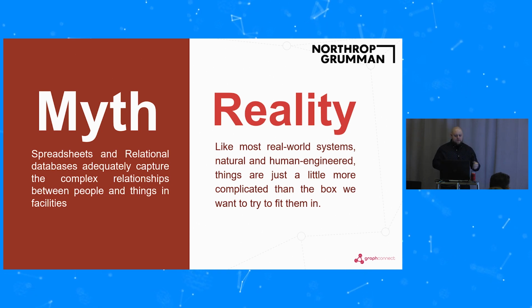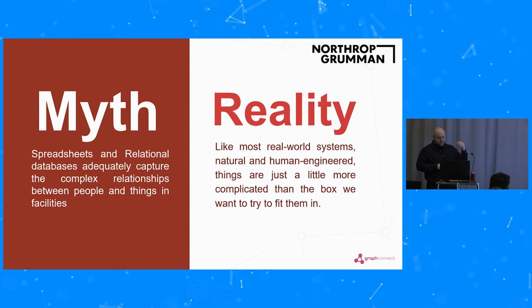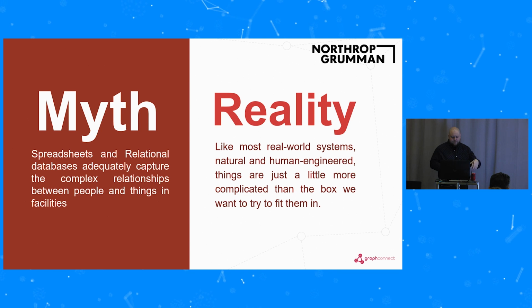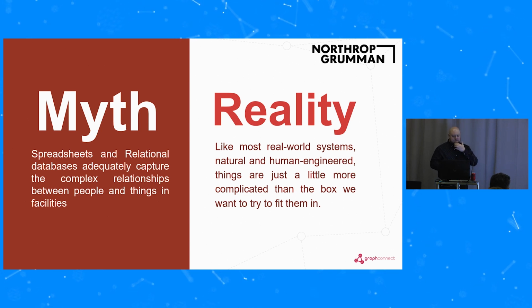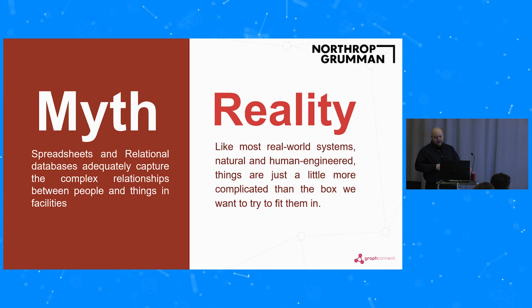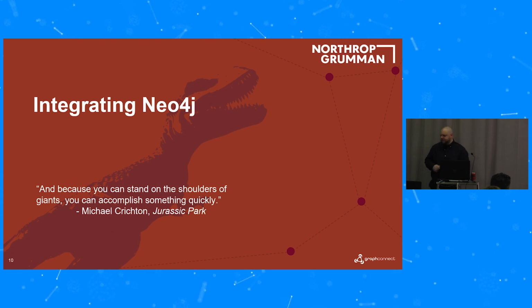Spreadsheets are a narrow view of reality, and if you've ever worked with them, good luck keeping them updated and authoritative. Spreadsheets rely pretty heavily, in some use cases, on humans in the loop, which is something we're trying to reduce in our solution. Now I'm going to hand it back to Brandon. He's going to go a little bit further into how we integrate Neo4j.